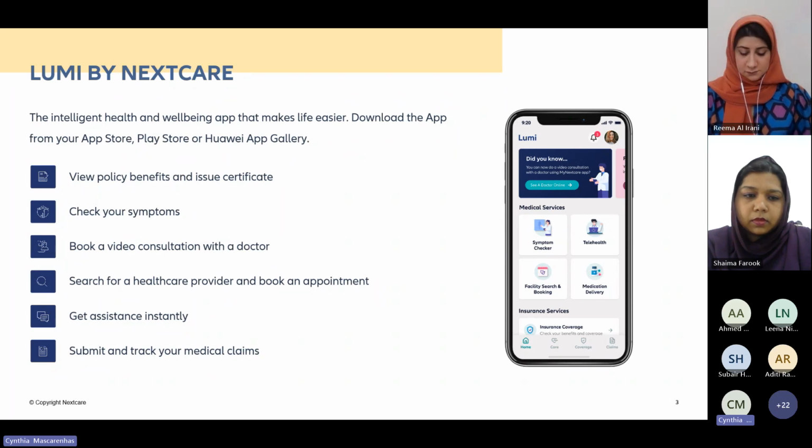You can check your symptoms through a tool called the Symptom Checker. You can book a video consultation with a doctor using the telehealth service on the app, which is where we come in from Health at Hand. You can search for a healthcare provider as well, so you have access to all the doctors, clinics and service providers that are covered in your network. You can search for them on the app.